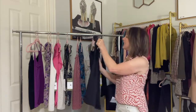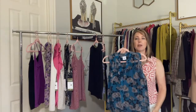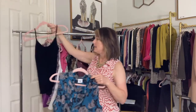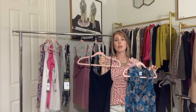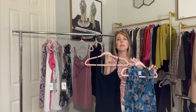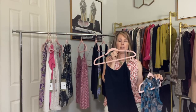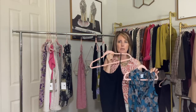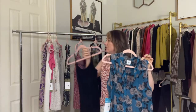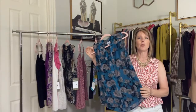Complete top. The next one is the engraved top. This is our poly chiffon fabrication. So it is sheer, so you're gonna want one of these, our cami. Speaking of our cami, one of the things that I have reviewed with the cami is the anti-roll technology in this fabrication. It doesn't roll. Once you tuck it in, it stays in place. And it works perfectly with this poly chiffon fabrication. So the engraved top, one of the it colors of the season is this beautiful teal color.